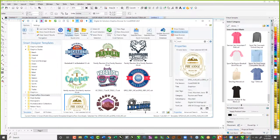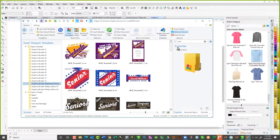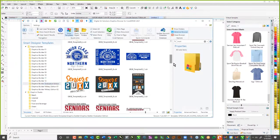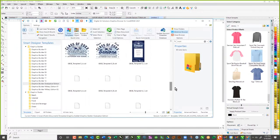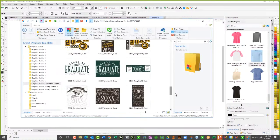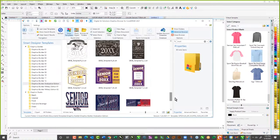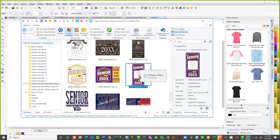I'm gonna choose the graduation edition. And I'm looking for one that has a photo drop in, kind of a placeholder for photos. Doesn't really matter. Ooh, that's cute. Insert photo here. That'd be a good one. Are they vertical or horizontal? Doesn't matter. They're a portrait. Portrait. Okay, perfect. So we're going to take that, and this is going to be kind of our starting point.